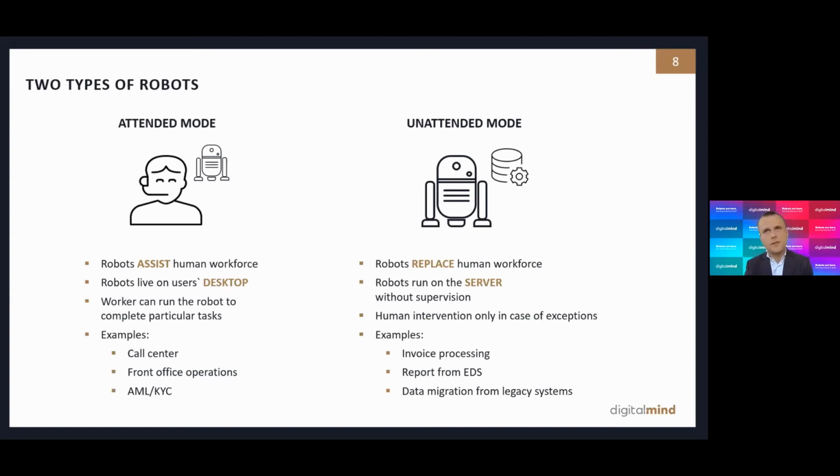on 5 p.m. every Friday, gathering data from all those systems, generating, I don't know, Excel, or publishing somewhere in the database or data warehouse. And your management can see the report right away at 5 p.m. every Friday, even if you are already at your grill party somewhere outside the city. So a lot of different solutions, and actually attended and unattended mode can also be combined.